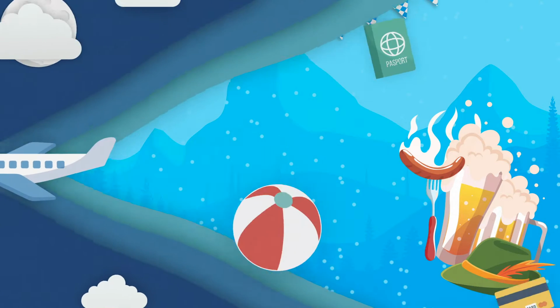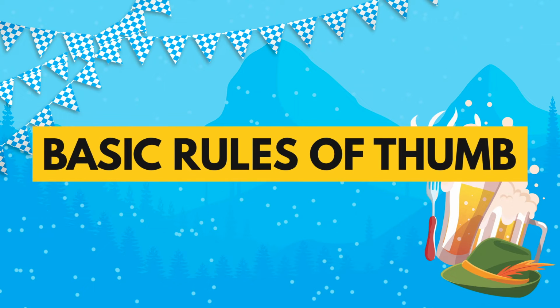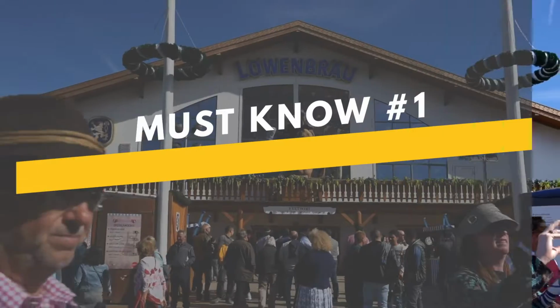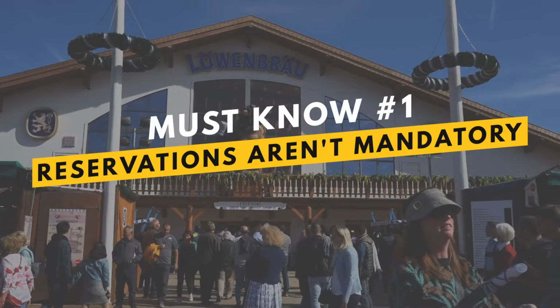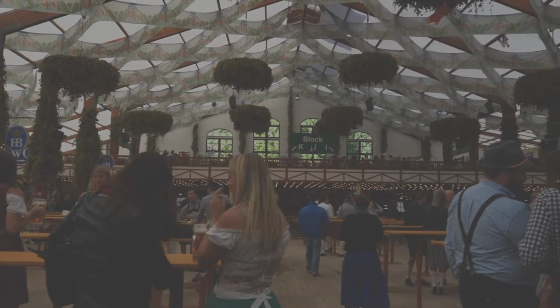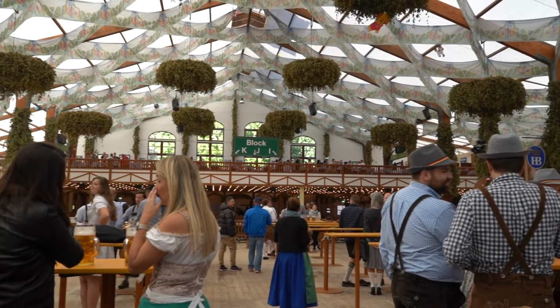Now, let's get started with some basic rules of thumb before diving into the separate reservation process for every tent. First off, you need to know that Oktoberfest tent reservations are actually not mandatory. In fact, admission to the festival itself is free, and you don't need to pay a dime to get in.